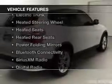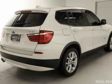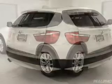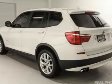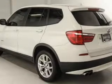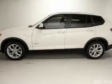The features include a turbocharger, dual sunroofs, electric trunk, heated steering wheel, heated seats, heated rear seats, power folding mirrors, Bluetooth connectivity, Sirius XM satellite radio, digital radio.